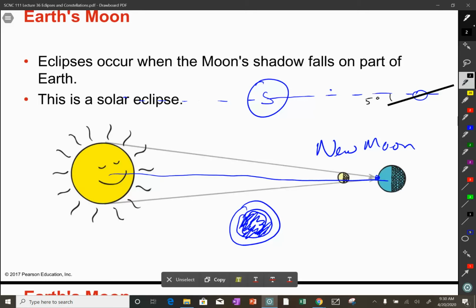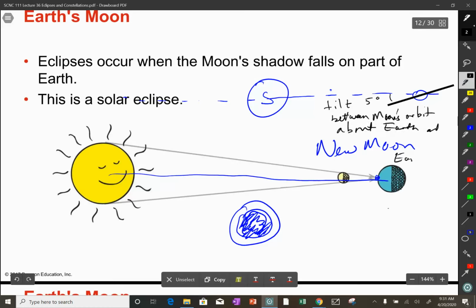And in that case, the shadow of the moon is going to fall outside of the earth, right? You can't draw it on a two-dimensional picture, but the moon is above or below the plane of the screen, and so its shadow doesn't hit the earth most of the time. So it's because of this tilt between the moon's orbit about Earth and Earth's orbit about the sun. That's why we don't have a solar eclipse every time we have a new moon.